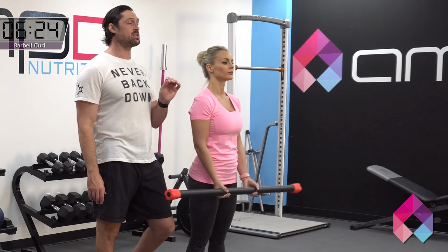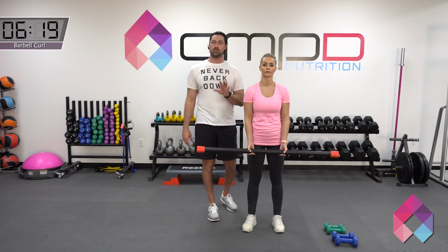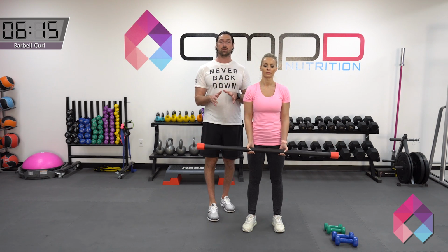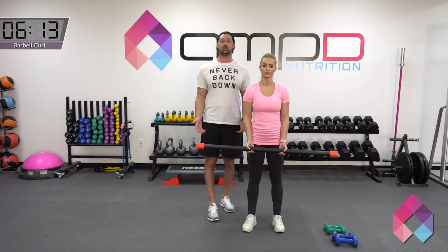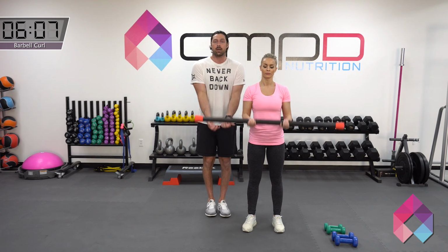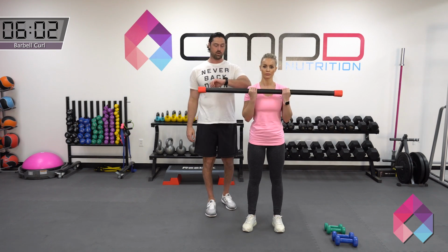Choose the weight that is best for you. You know, if you can do 10 pounds, great. If you can do 20 pounds, even better. If you can do 30, even better. But make sure you're controlling them, you're getting reps, you're getting full range of motion as well. All the way up, nice squeeze, let them down. Again, this one you're not gonna let hang because your hands are inside, so it might be a little bit difficult for you to get it in because your hands are a little bit closer than they normally would be.